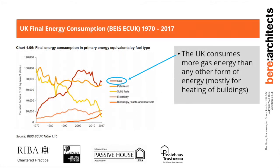And then if you look at another BEIS graph showing the division into fuels, you'll see that gas on this graph is by far the highest consumed product, fuel in the UK. Petroleum, and most of that is going for heating of buildings. Petroleum is mostly for vehicles, it says in the small print elsewhere, by the way. And then if you look down near the bottom, the key point I want to make, the second one from the bottom, is electricity.